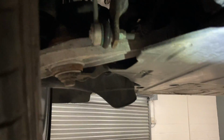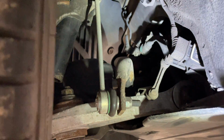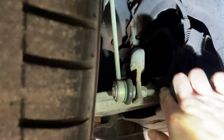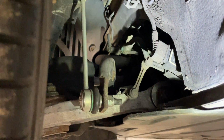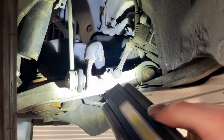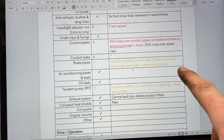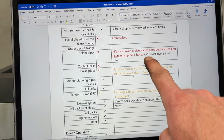But the one on the front here is seized. So if I can hold the light in the same hand as the camera, that rod should turn on the ball joint there and the ball joint there with ease, but it's not, it's seized. So that can't move up and down, and therefore our self-leveling Xenon headlights are not working properly. So that will either need to be removed and those joints cleaned up, or it will need renewing. Okay, more reasons to be upset with that garage that last worked on this car.